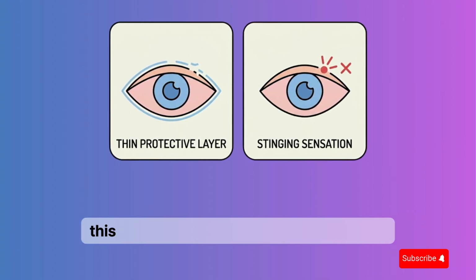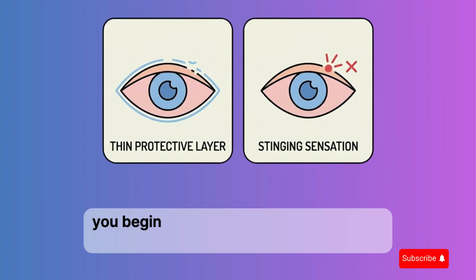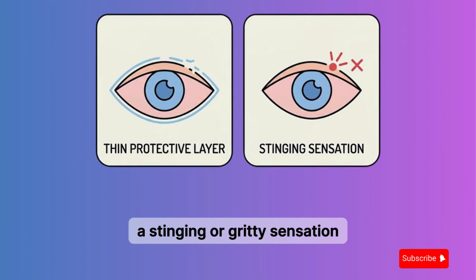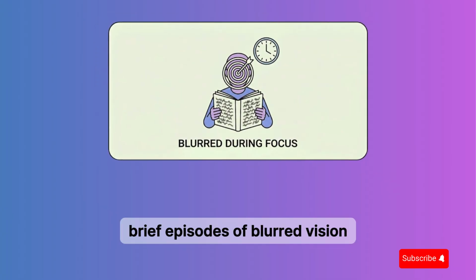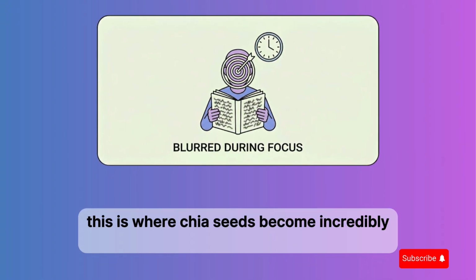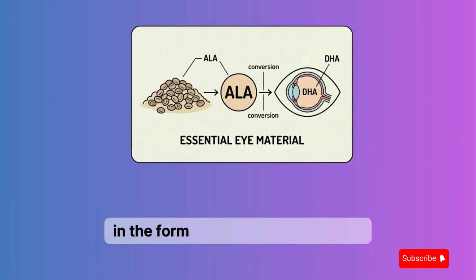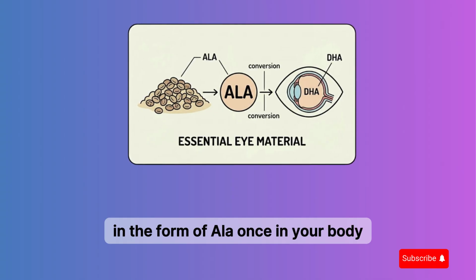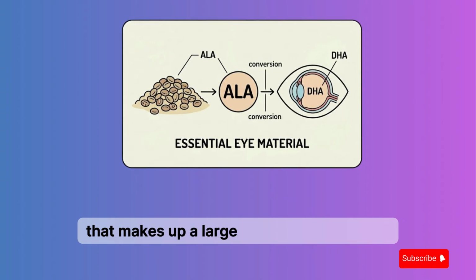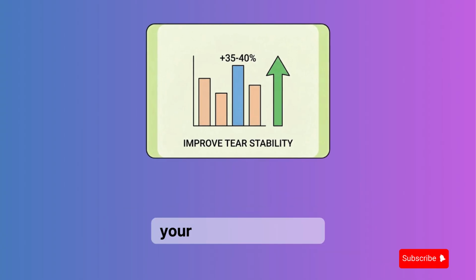But over time, this layer becomes thinner and less stable. And when that happens, you begin to notice eyes drying out more quickly, a stinging or gritty sensation, brief episodes of blurred vision, especially when reading or focusing for long periods. This is where chia seeds become incredibly valuable. Chia seeds are one of the richest plant sources of omega-3 in the form of ALA. Once in your body, ALA can be converted into DHA, a fatty acid that makes up a large portion of your retina. Simply put, DHA is part of the actual material your eyes are made of.